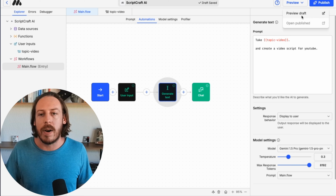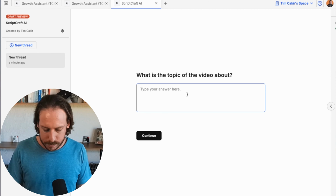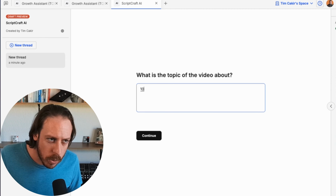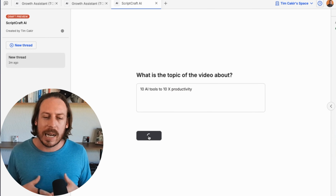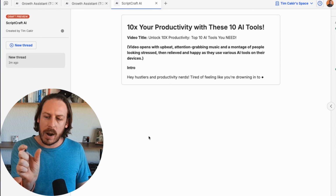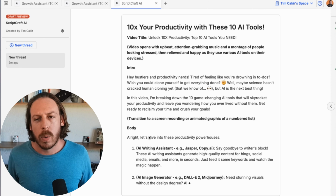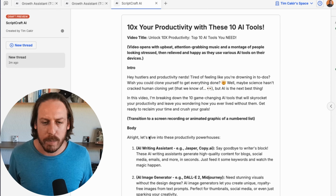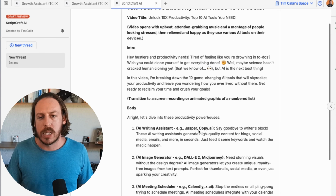Let's see our app in action. We've basically built an AI app right now. Let's enter 10 AI tools to 10x productivity. That's our topic. I'll click on continue. That is going to go into the variable that we had. The variable is going to go inside the prompt, and the prompt will be creating a YouTube script with Gemini 1.5 Pro. As you can see, it's creating the script.